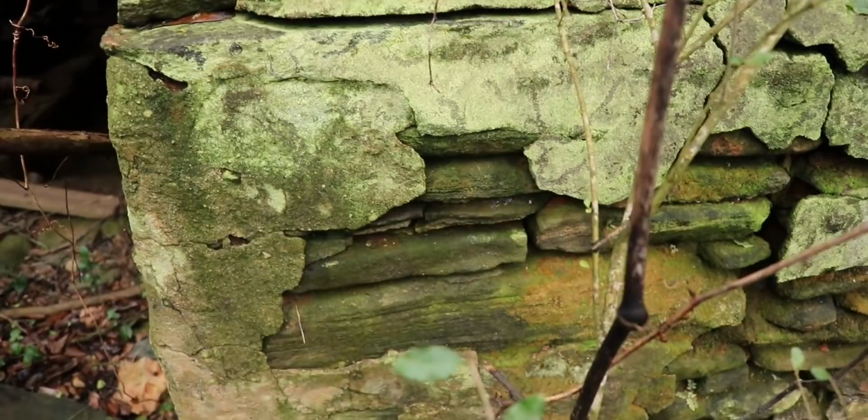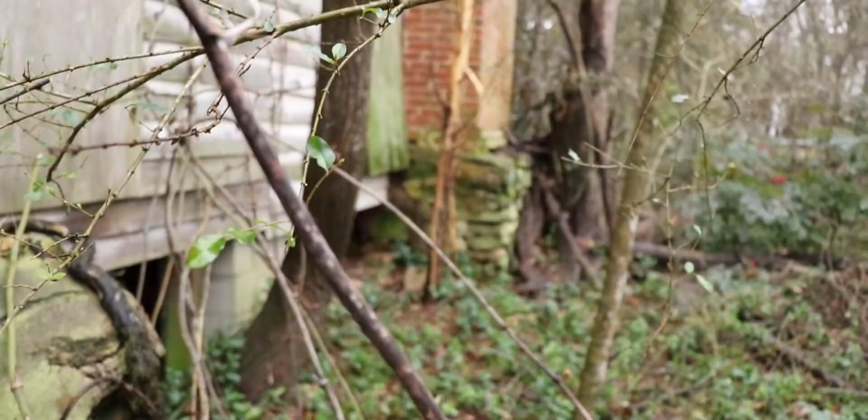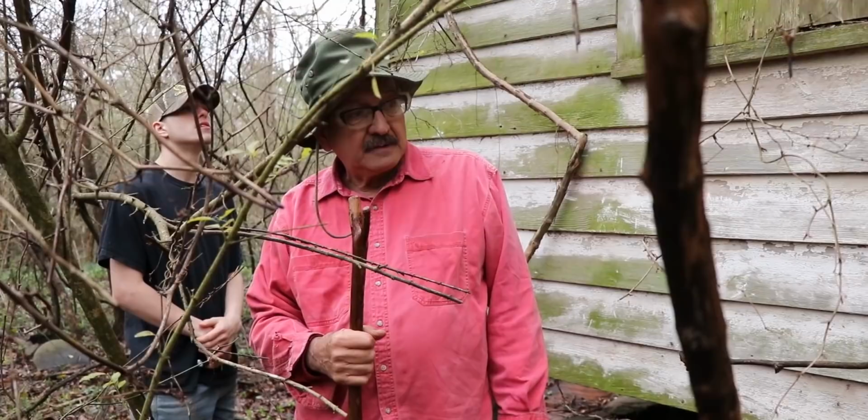Big, big stone footing for this fireplace here. Matching fireplaces. Look. Oh, two fireplaces on this side. Yeah. Wow. Two of them. There's five chimneys here. Count.